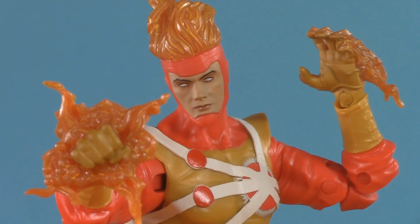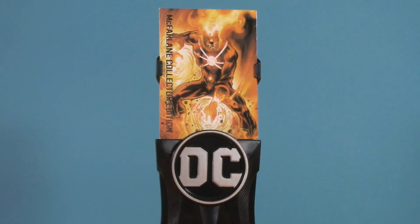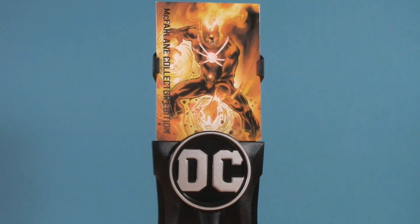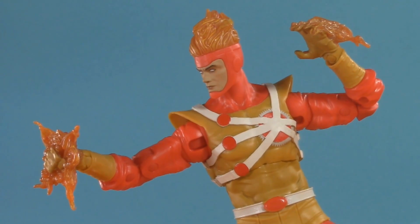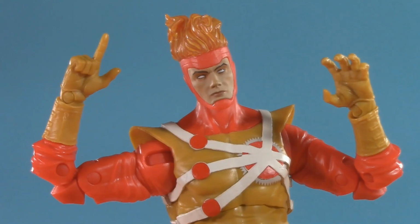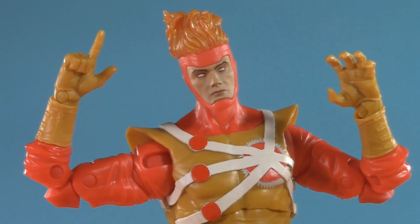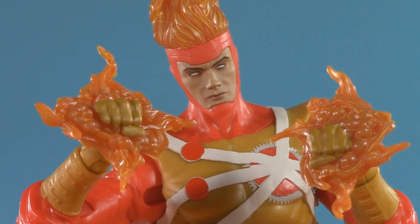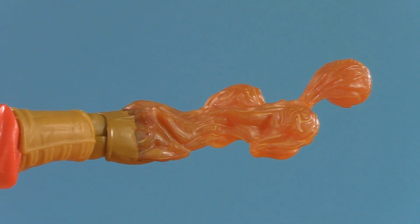Number 6. The McFarlane Collector Edition Firestorm. Oftentimes, the Collector Edition branding just feels like an excuse to charge an extra $10 for a trading card stand, but Ronnie here benefits from being a completely new sculpt and having 8 additional hands. Granted, 6 of them are generic gesture hands that McFarlane includes with a lot of figures, but in addition to these fire fists, he's also got this spaghetti and meatball hand.